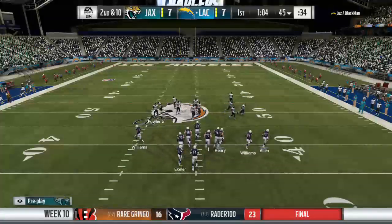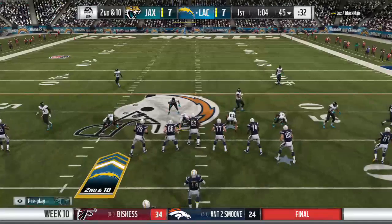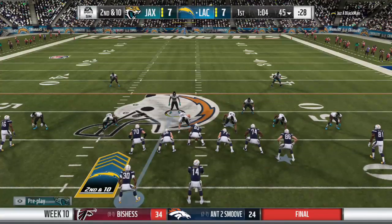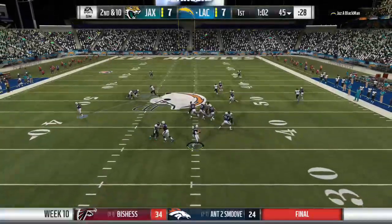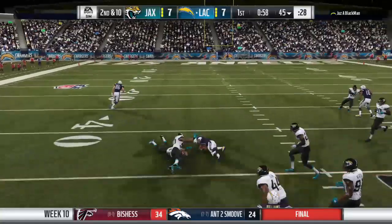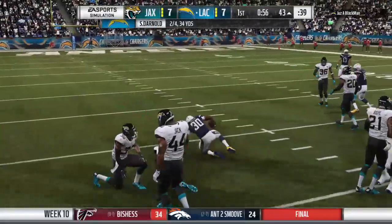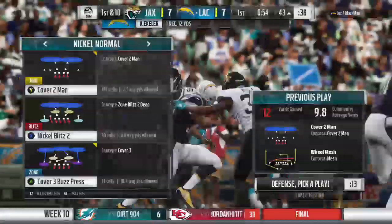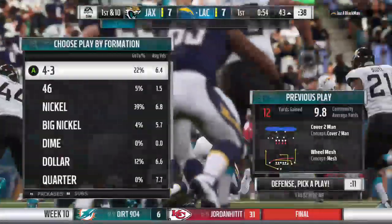So now second and 10 after the incompletion on first down. Out of the shotgun, here's Darnold. And he comes back with one, complete. And taking it across midfield and inside the 45. Give him 12 yards there. The Chargers have a first down.